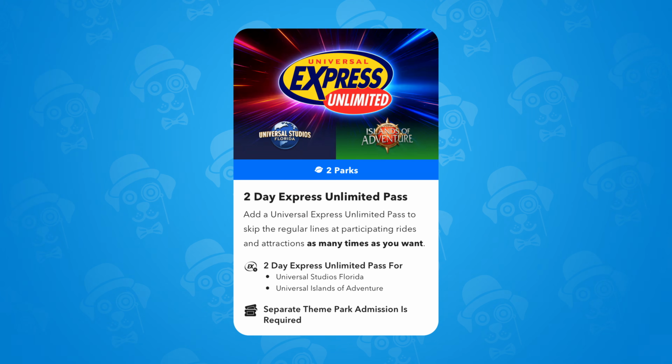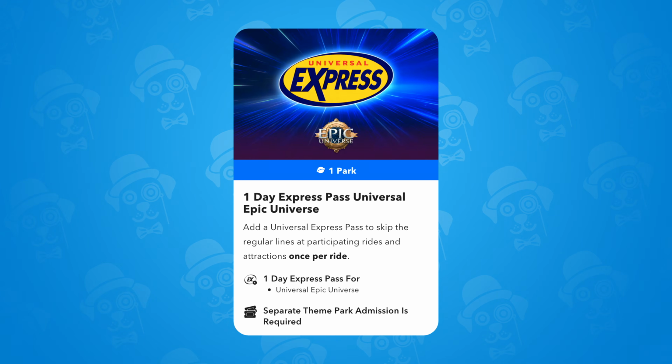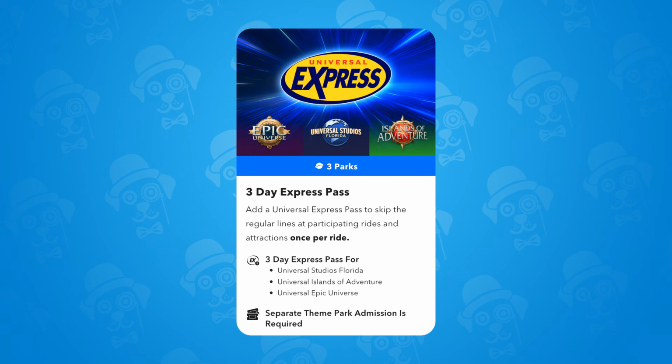Another important Express Pass that you'll need to understand when figuring this out is a 1-day Epic Universe Express Pass. The reason being is we also now have multi-day 3-park Express Passes. So for the topic of this video, we have a 3-day Universal Express Pass, which is going to include the 3 parks, which are Universal Studios Florida, Islands of Adventure, and Epic Universe. Volcano Bay is still a completely separate Express Pass.